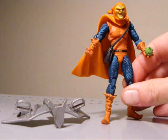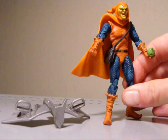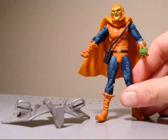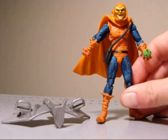I do have an evil Marvel, I don't think he's a Marvel Legends, but he's the Demo Goblin with the Demon in him, and he's a very cool figure. Has the ripped cape and the scary looking face. I think I'd prefer that one over this one.